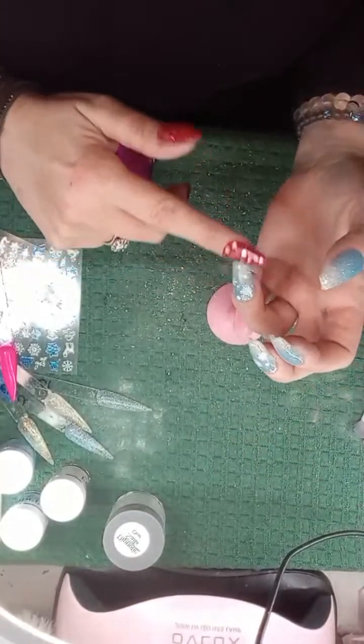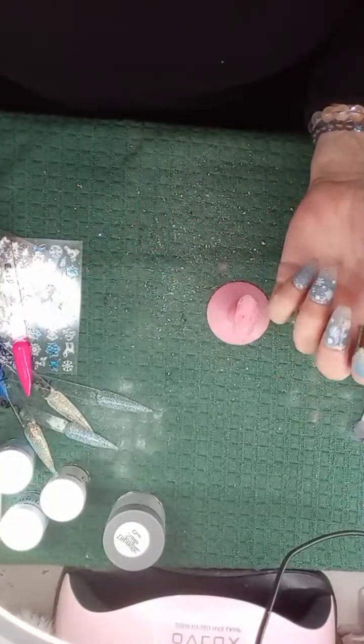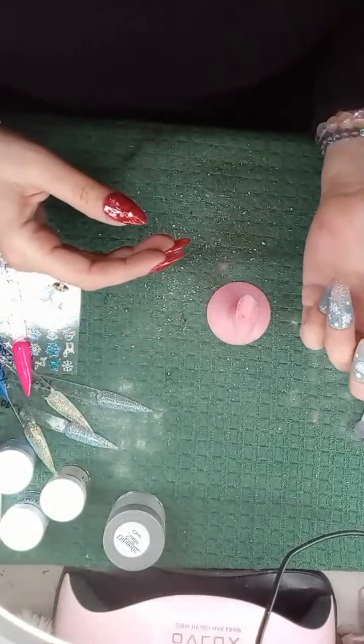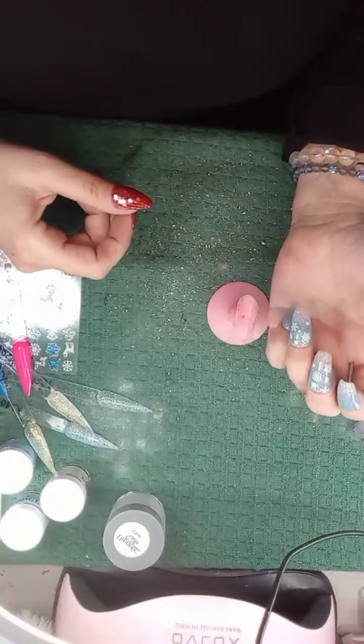I just bumped this nail before it was dry. I'm going to have to top coat it with gel, or I'm not filing it because I got stickers on it.